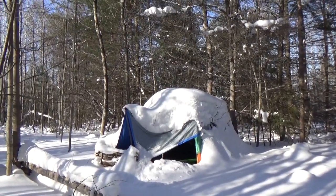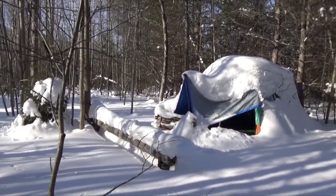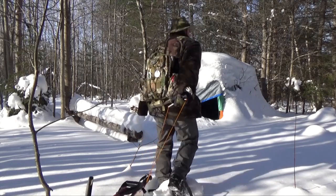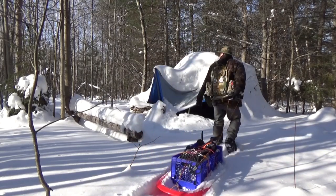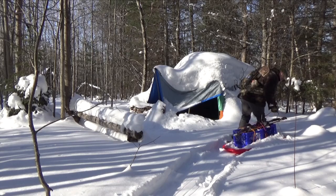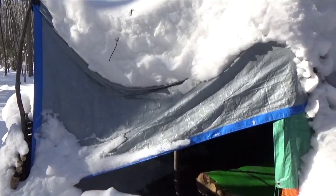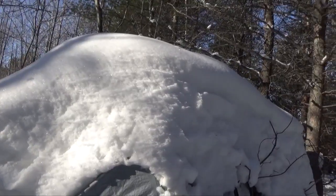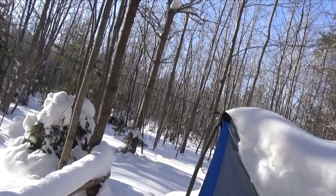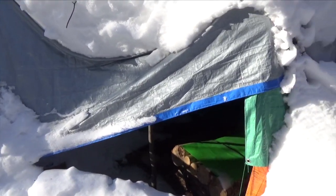Okay, so there's the shelter as it stands right now, with snow on the bench. I guess I'll have to clean that up a little bit. So it looks like there's about a foot of snow. Maybe a little more. Yep. Time to dig out the shovel.